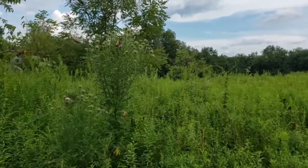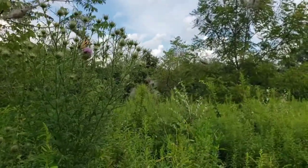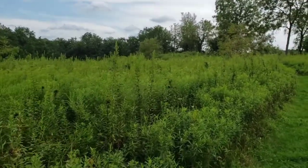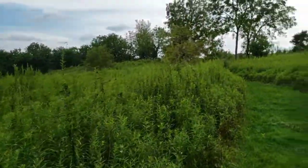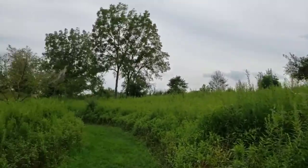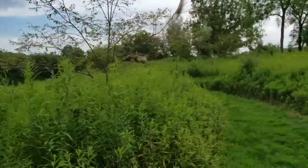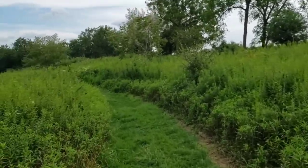Here we are at the field habitat at Nixon Park. We have some swallowtails on the thistle. The goldenrods are all about to be in full bloom. We have dogbane, Queen Anne's lace, common milkweed, a few walnut trees here out in the field. And it's mowed on a regular schedule to prevent the non-native shrubs from taking over this field habitat.